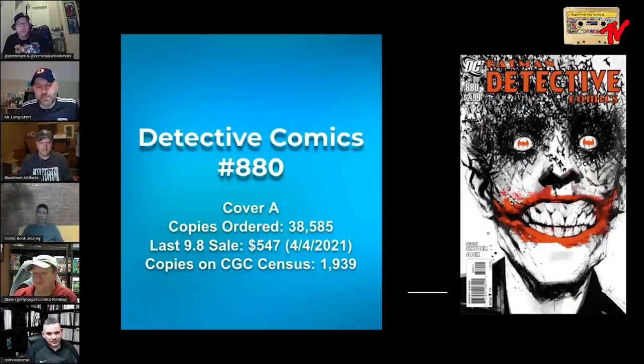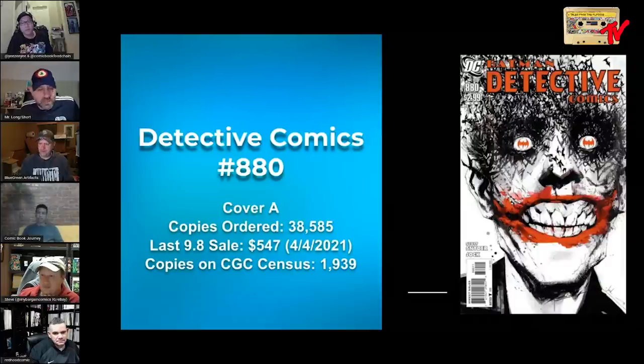There's a couple of things that amaze me on this book. This is a cover A. Sort of amazed that Detective Comics was getting less than 40,000 copies ordered at any point, but that's what the data said. It's going for $550, and there's almost 2,000 on the census. A classic modern Joker cover by any standard. It shows you that you don't always need ratio variants to find books that absolutely explode.